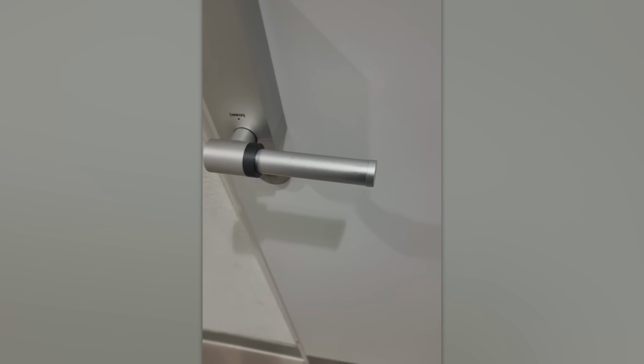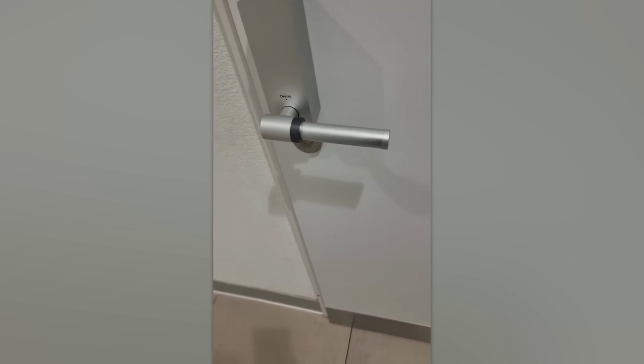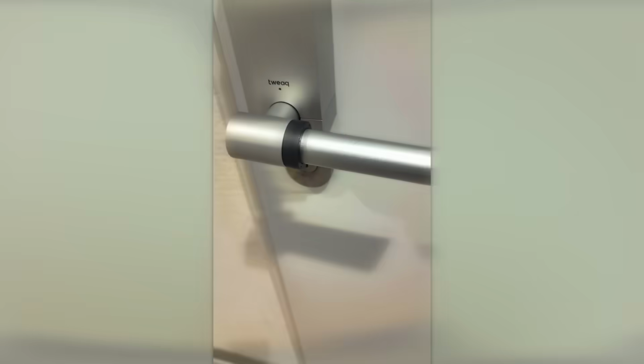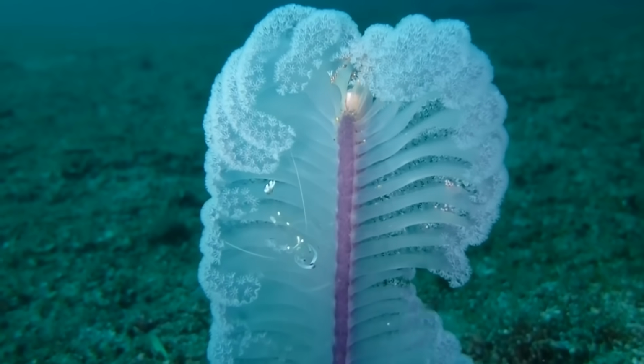The technology we really needed back in 2020. This device automatically cleans the surface of a door handle after each use. Say goodbye to struggling to open doors with your elbows. It's pretty obvious why this coral polyp is called a sea pen.